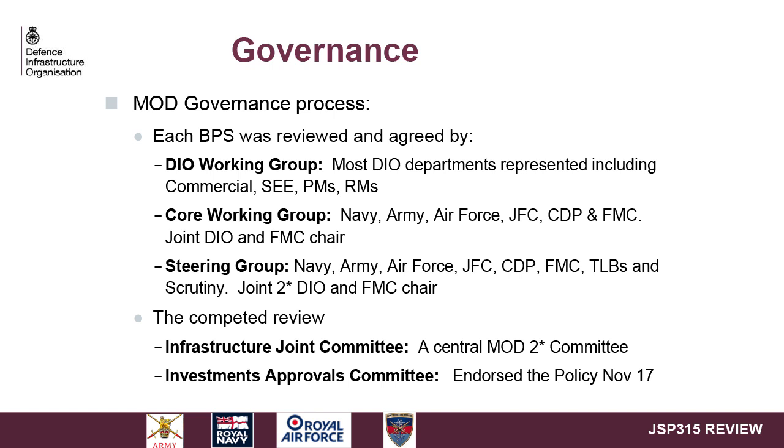The steering group, made up of Navy, Army, Air Force, JFC, CDP, FMC, TLBs and scrutiny with a joint 2-star DIO and FMC chair. This group met every 6 weeks to provide overall direction and prioritisation for the work, and reviewed proposals prior to submitting them to the IJC and IAC committees. Then the completed review was endorsed by the Infrastructure Joint Committee, a central MOD 2-star committee, and the Investments Approvals Committee, which endorsed the standards as policy in November 2017.